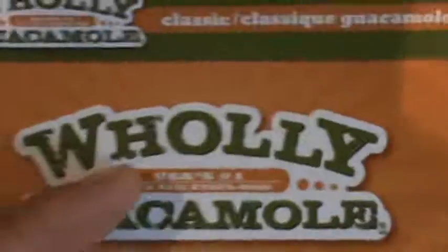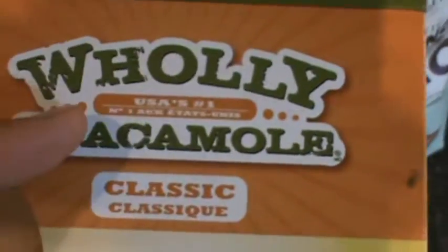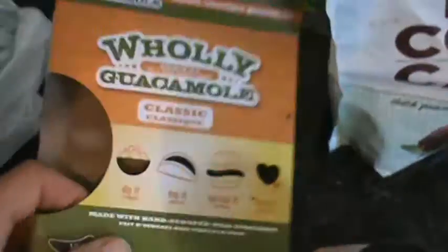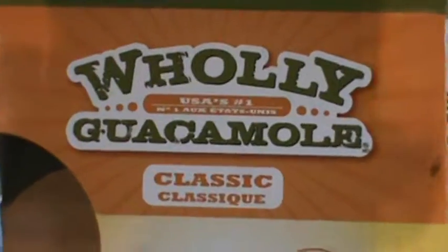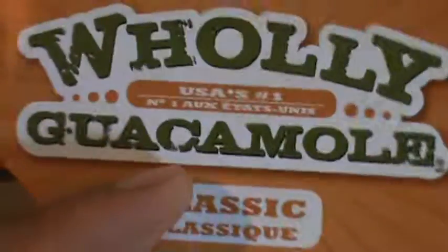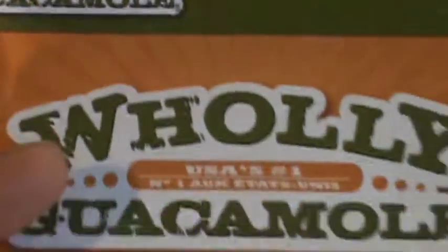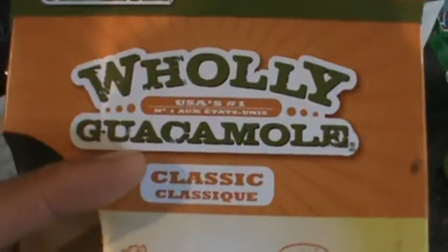Because holy is, there's your I am, H-O. And then everything else is pure 12s. This is 48, this is 24. So it's a great brand, holy guacamole. So overall, it's just a gorgeous brand. Like the text is smoking hot mathematically.